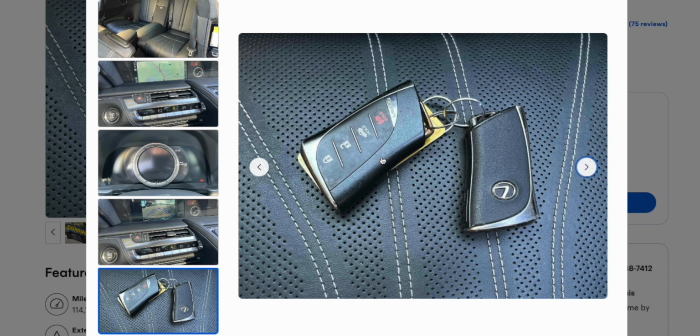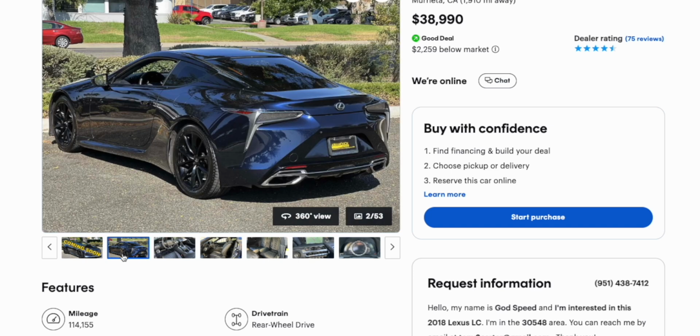2 keys. I love to see that, especially if I'm not mistaken, this one's got 4 owners on it. So to see both keys with 4 owners, for those of you who haven't had to replace a key like this, I think if I'm not mistaken, the LC500s are going to set you back about $550. That's the key that pulls out right here in case your batteries go dead, and the fob itself. So let's look at some of the deets on this one, family.